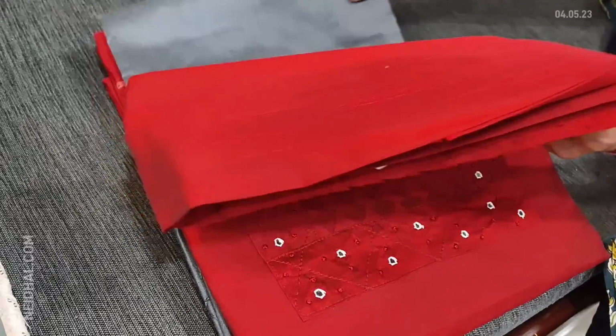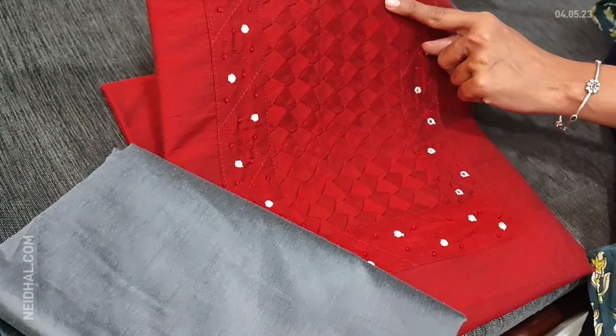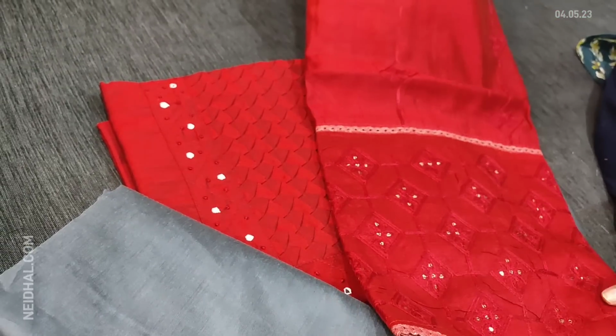Nice dark maroon, beautiful fabric with the different kind of yoke design, designer yoke pattern, and jewel shaded dupatta.